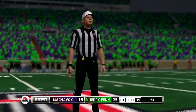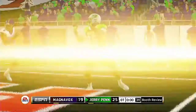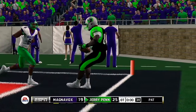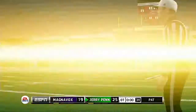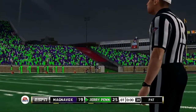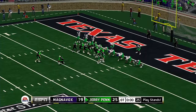So they're going to try to determine if the receiver had possession and was inbounds or not. They call it a catch, but the booth signaled down to the referee that they'd like to take another peek at this. Man, as I see this play again, it really looks like he made the correct call on the field. So after some discussion, the call on the field stands.